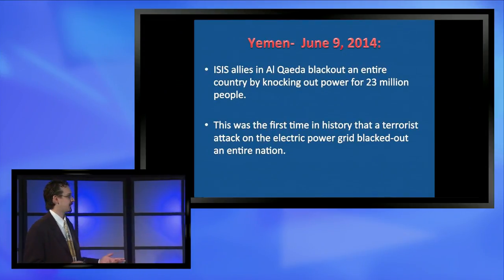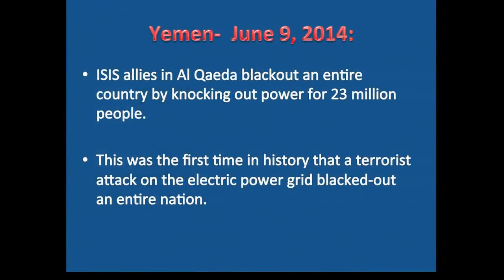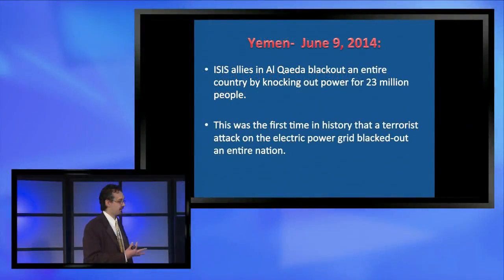Here's a couple facts. In Yemen, June 9th, 2014, ISIS allies and al-Qaeda blacked out an entire country by knocking out power for 23 million people. This was the first time in history that a terrorist attack on the electrical power grid blacked out an entire nation. First time in history. Unfortunately, ISIS is the threat that we're facing right now.